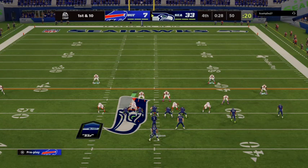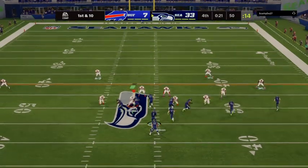58, right over there. Yeah, Mike, 58, right there. Watch the run, watch the run. Good setup, baby.